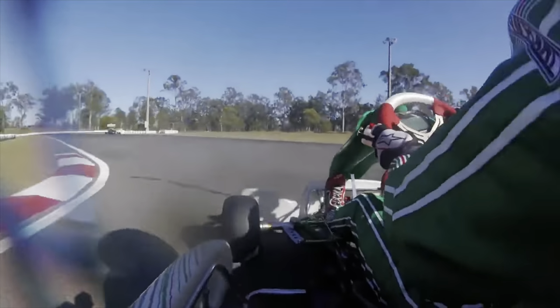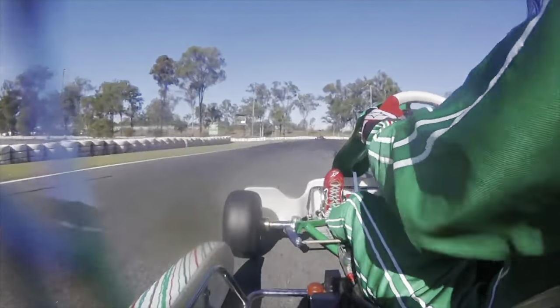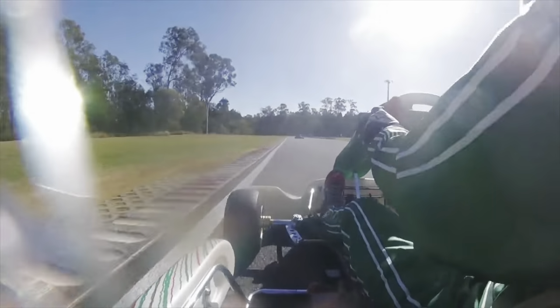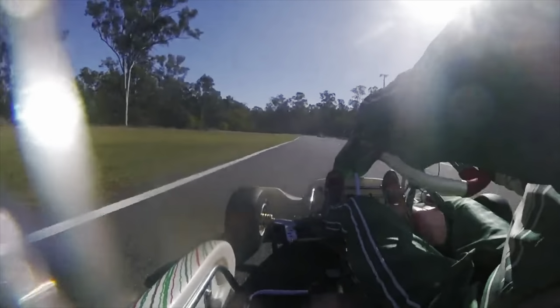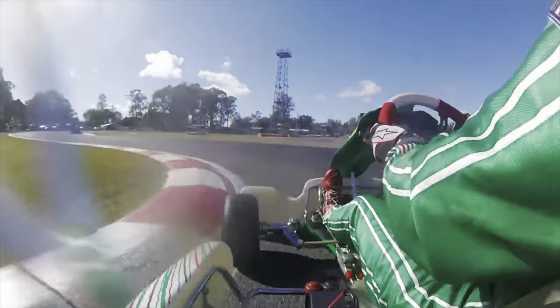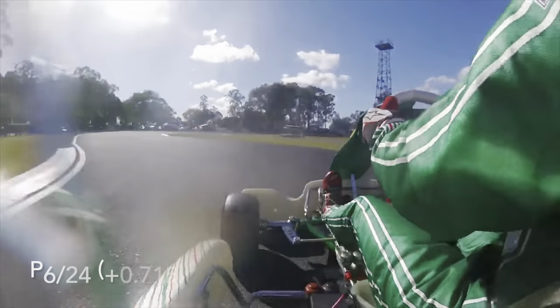Qualifying here is only a 6 minute session, so it's good to get those tires up to temperature as soon as possible, as the sessions here are very short and the tires do take a little bit of time to heat up and bed in. Aggressive steering inputs and hard braking always help to get the tyres up to temperature as much as possible.